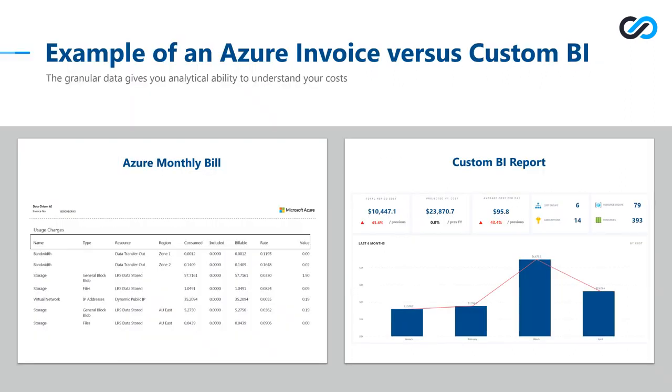Here's an example of a standard Azure invoice on the left-hand side versus a custom BI report. We built this BI report for a customer of ours. They wanted to understand their costs. We built some KPIs. You know, what is the current period cost? How does it compare to the previous period? And that's all changeable by year, month, day, financial year.